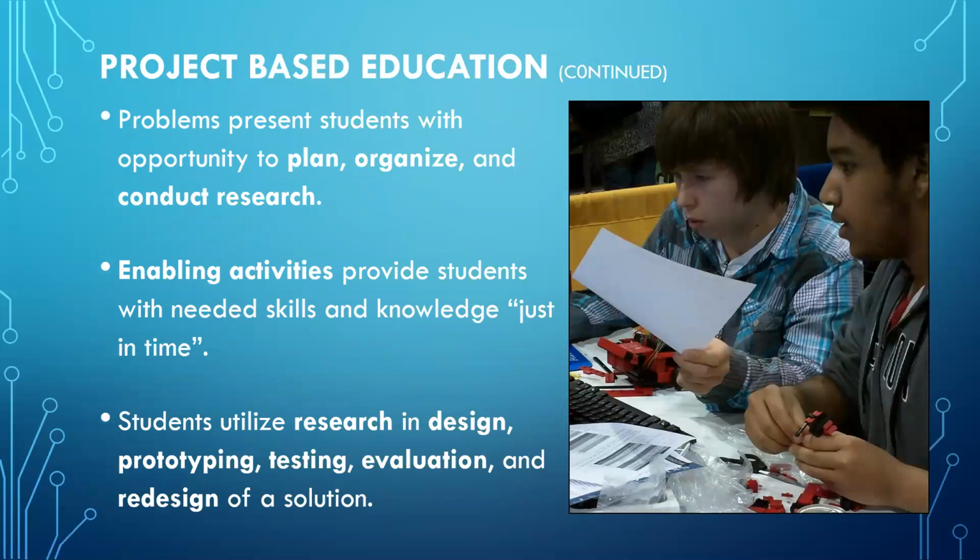Each project in the curriculum presents students with the opportunity to plan, to organize, and to conduct research. The enabling activities that students are asked to engage in provide them with the skills and knowledge that they need to draw on to complete each project just in time. And students will be required to do extensive research as they complete these projects. Research that is utilized in the design, in the prototyping, the testing, the evaluation, and the redesign phases of each of these solutions.